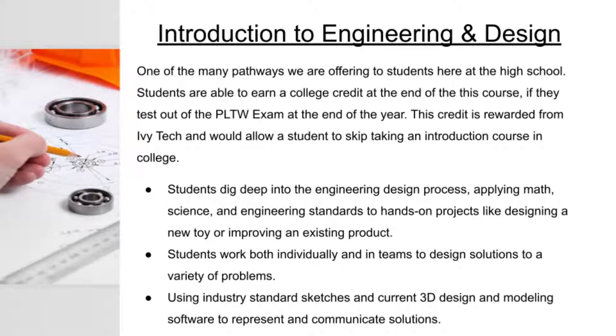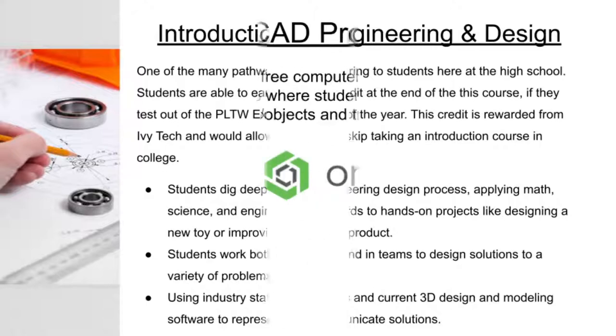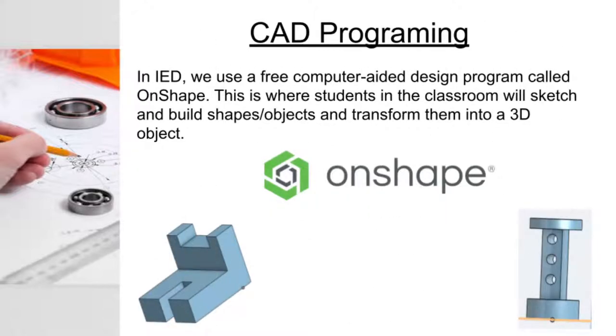Also, with the design process, we also go over sketching. So students will do 2D sketches, and then later on we transform them into 3D sketches. And then once they had their 3D sketch, we were able to put that onto our CAD program. Our CAD program is called Onshape. There's multiple sources with CAD that people use, but this is what we chose. It's computer-aided design, and it takes a sketch, and students will be able to create their sketch and bring it to life on this program that we have and build it 3D.